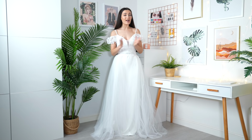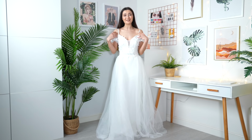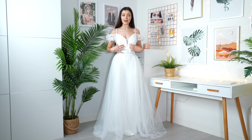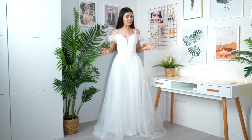Now for the top part, I am literally obsessed with it. I feel like it looks so cute. I love the little sleeves. The straps are actually adjustable, which is great. It just gives you that extra bit of support, and the cups inside are built in, like I said, so I'm not wearing a bra at all with this, and I feel pretty supported.